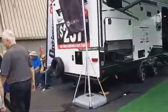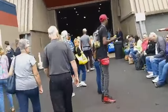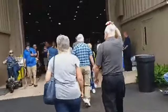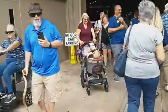All right, we're back where we started. Expo Hall in here. So we're gonna go in here. We're starting to get rain a little bit. And then we'll take a little walk around here and then we'll get out of here. Look at the adorable mess.